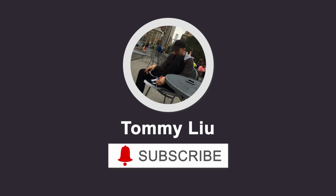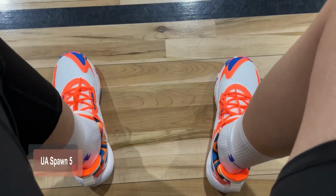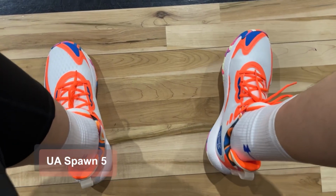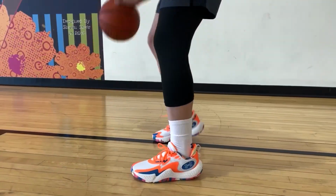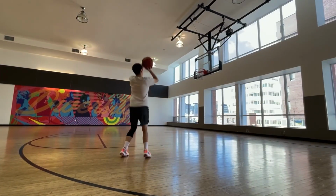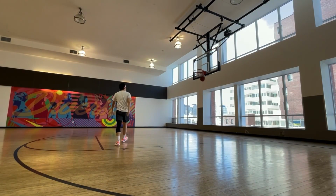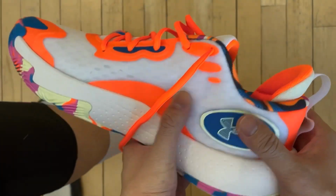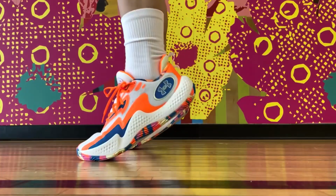Let's get started. The first shoe on this list, I have the UA Spawn 5. Simply put, you get a very smooth ride on the court wearing these. The nice curve shape ensures a good transition. And honestly, the Micro G midsole from Under Armour is so underrated in terms of comfort underneath. It's not the crazy compression type, but your movements feel very fluent in them. No stiffness at all, and they're just a decent shoe overall at $100. Traction works just fine, and they're also durable for outdoors too.